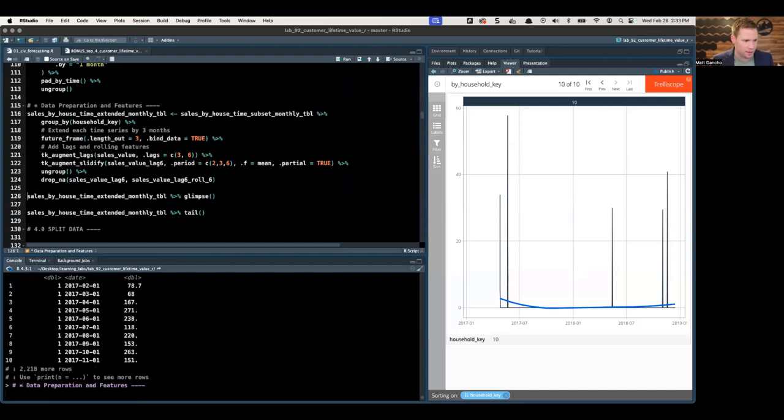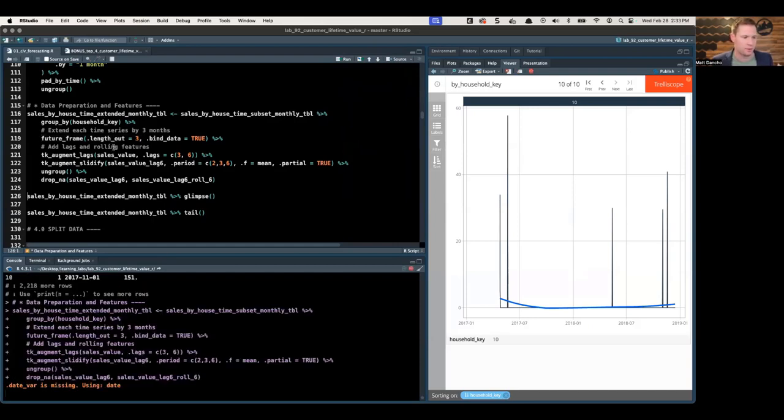So I'm actually going to run this. This one does take a minute to run just because we're doing some rolling features too. So this is going to add in some lags and some rolling features, some that are based on the lags. We're going to take our sales value and add in some lags. And a lag is just taking the sales data and shifting it up three units, so that we get what are called autoregressive properties into the model.